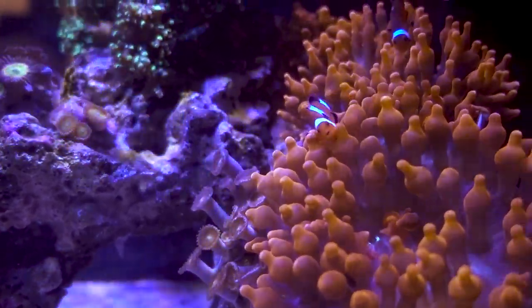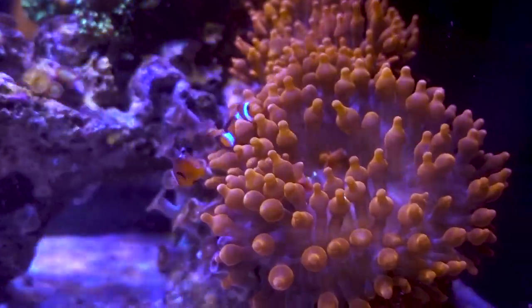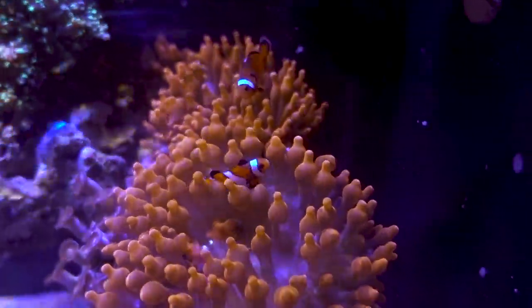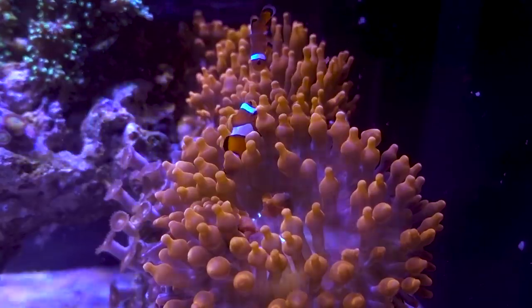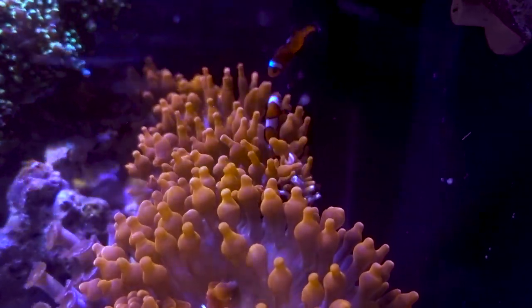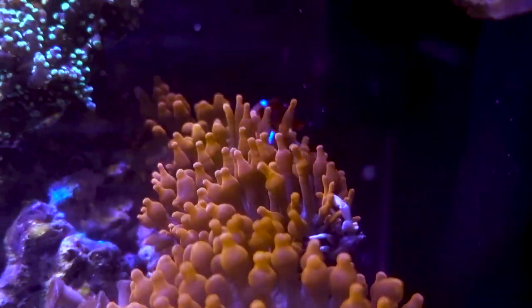I was expecting Nemo to be either smaller or larger. I didn't expect them to be about the same size. So that's a mistake on my part. But I think they will work this out, because they're both so small. One of them, the growth's gonna stunt, and that's the submissive one that will become a male. And the more aggressive one will become the female. It'll be interesting.